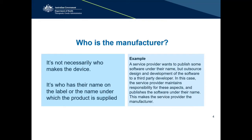So I've got a little example here about a service provider who wants to publish some software under their name, but they outsource completely the design and development of the software to a third party. In this case, they maintain the responsibility for the design and development. So they come up with all the specifications and things like that, and they publish the software under their name. So in this case, it's the service provider that's the manufacturer, not that third party developer.